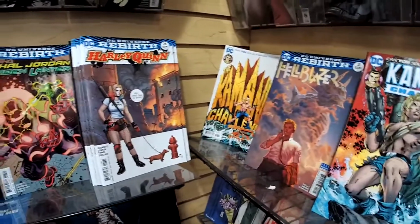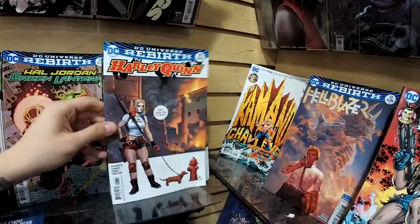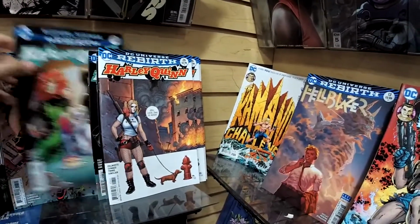Then we have Harley Quinn issue number 26. A couple different covers here. I actually really think this Frank Cho cover is really cute. That's really fun. He's had a lot of fun with his covers there.